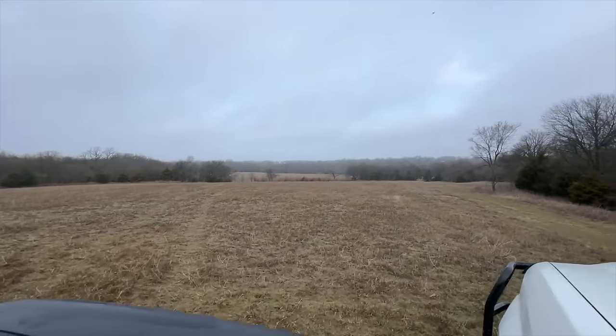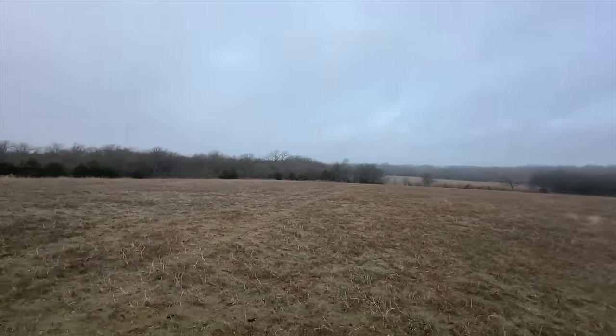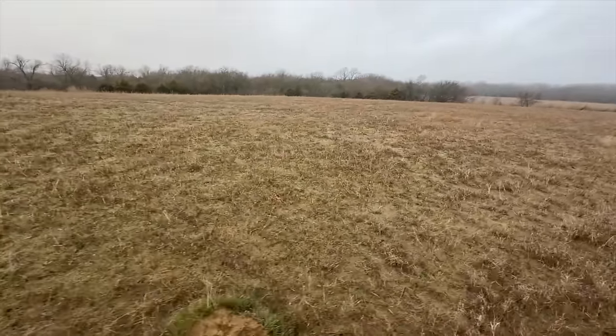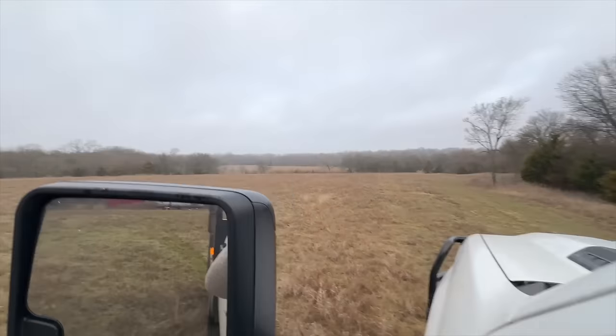This is a pretty place though. Real pretty morning. This place had a lot of Johnson grass on it this summer, but it's a typical Johnson grass hay meadow.